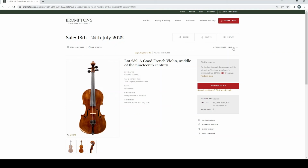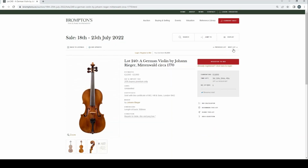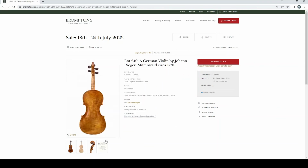A good French violin, middle of the 19th century, 4 to 6,000 is the estimate. No bids so far. Quite a nice back on that. A German violin by Johann Rieger, Mittenwald, circa 1770, 2 to 3,000 the estimate. One bid of 1,000. Has a certificate actually of Hills and Sons. That's quite interesting.